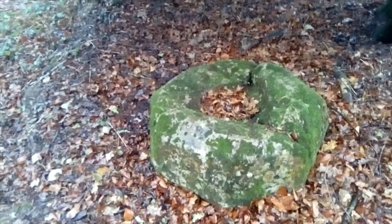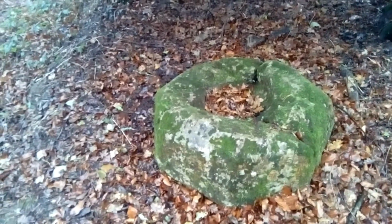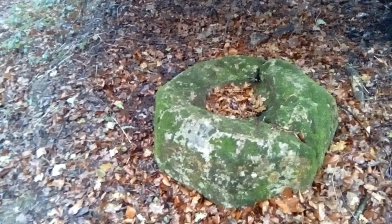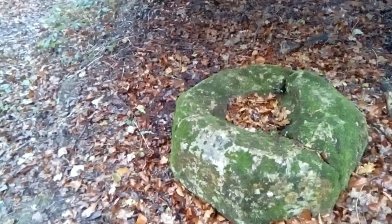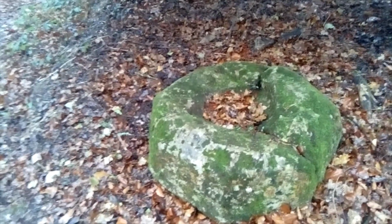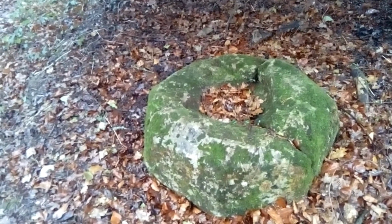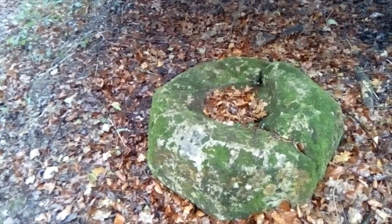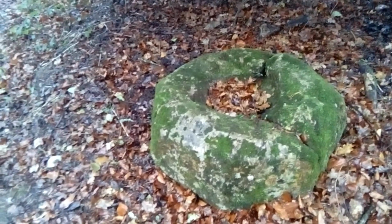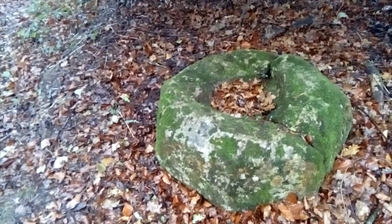Here we are on the Wiltshire-Somerset border. A fantastic plague stone. The only other one I know of is in Semley, which is about 22 miles from here. So this is a real historical gem. And think of those people just living in this area, placing money in this, hoping to receive bread. Amazing.